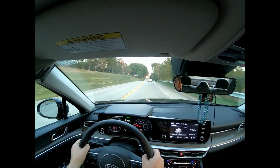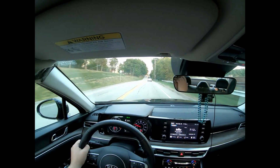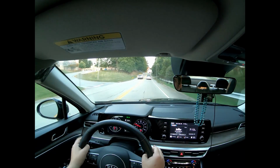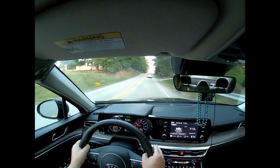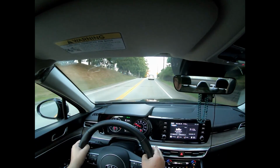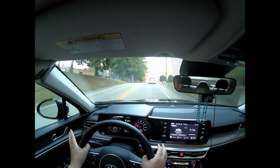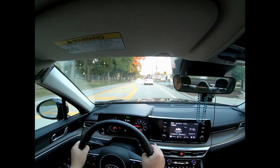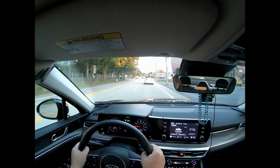There's, I believe, 3 different options. There's like a semi-digital and then a full digital. So those are to come, I'm assuming, later on here, maybe in November. I think I heard the rumor is that the GT's coming out, because currently they only have the LX, the LXS, the GT line, and then the EX out. But they're going to be bringing out a GT version of this car.